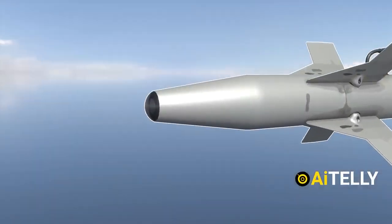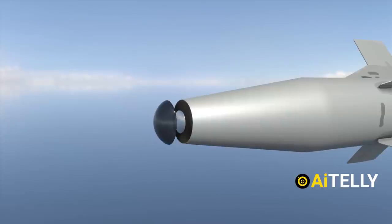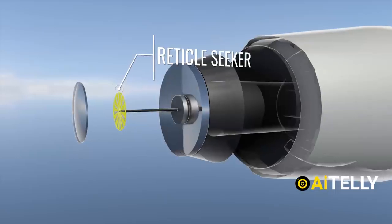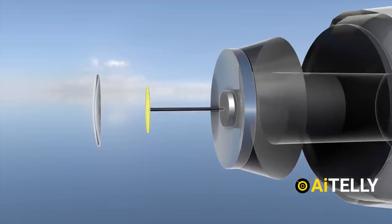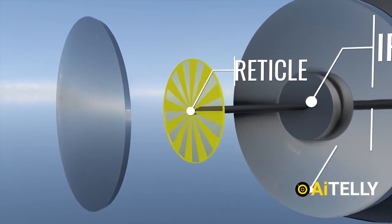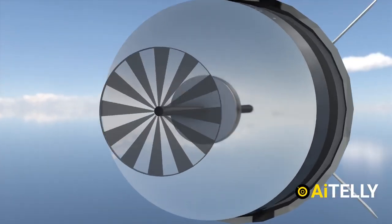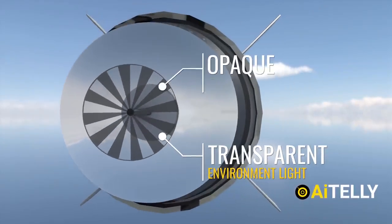The front end of the missile was made out of a glass lens instead of a steel-shelled warhead. One of the most important devices is this reticle seeker, a common optical system design employed in conventional heat-seeking missiles. It consists of several basic parts to make this work: a primary mirror, an IR detector, a reticle, the plane, and a secondary mirror. The most simple form of reticle has 2 parts on it, one half transparent, the other half opaque, arranged in this form.